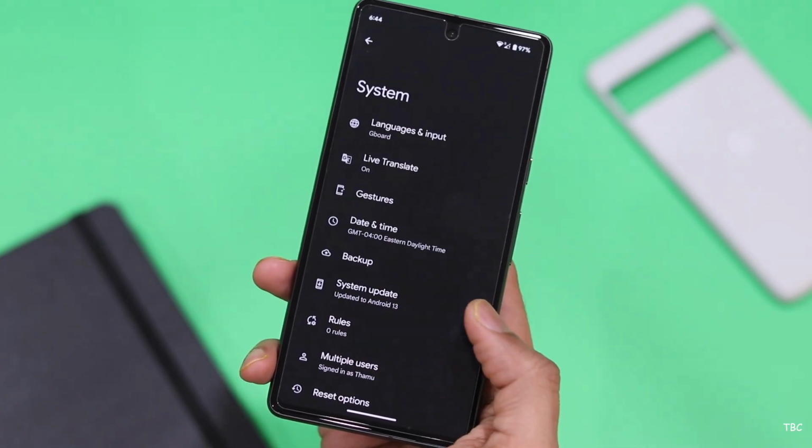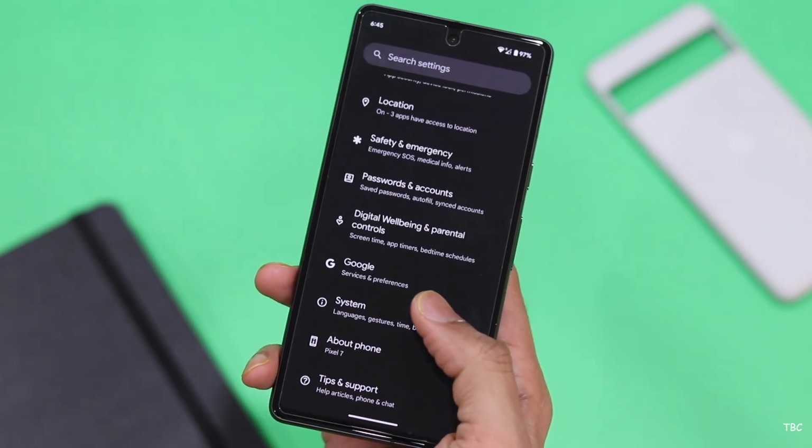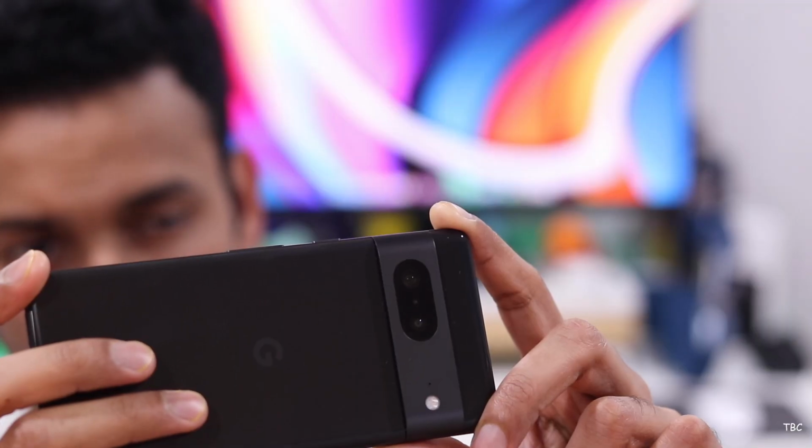And like this, the next factor is actually the strongest one of this phone, and that is the camera performance.